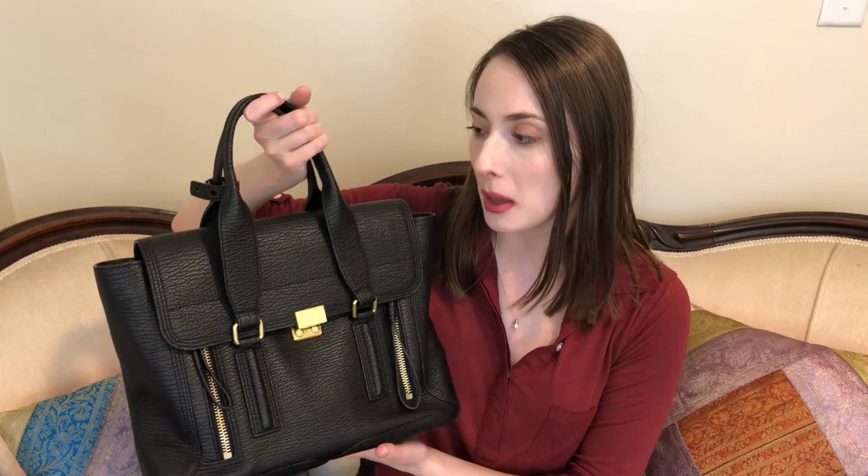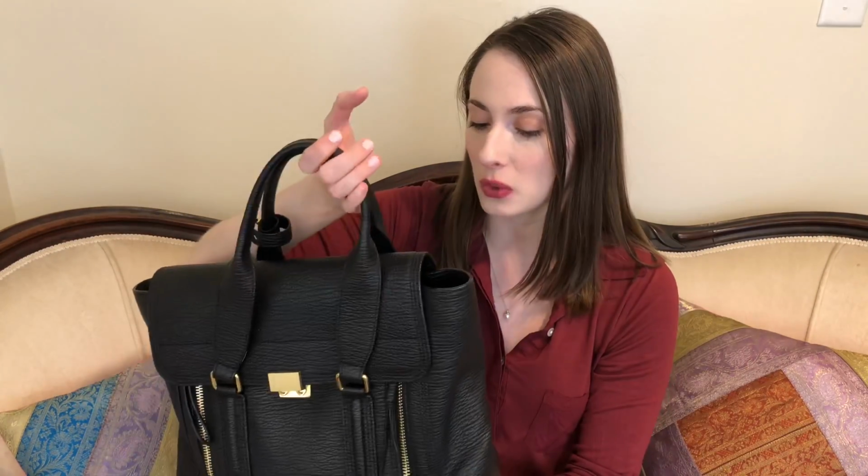Another bag I tend to use in bad weather is this Phillip Lim Pashley bag. This one does have a little place where bad weather could get in, but the flap mostly protects your bag from that. And this is what they call a shark embossed leather, and it's fairly indestructible, and water droplets or snow or whatever just kind of fall right off of it. So this is another pretty good one for bad weather.